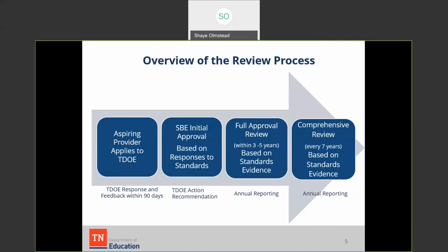It did not previously. And then within 3 to 5 years, we host what is called a full approval review, which is very similar to what CAEP would do. So we're now reviewing the provider because they've been in existence for a few years, able to generate data, have assessment data that they can share as well. And that would then lead to another recommendation that goes to the board for full approval. And then every 7 years, we would host a comprehensive review of that EPP.